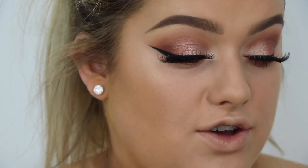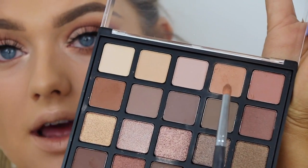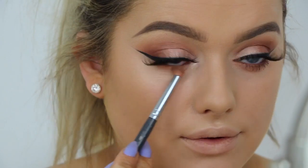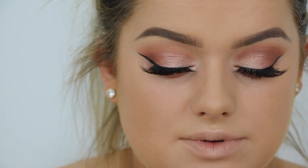You have to bear with me. After I apply stuff in my waterline, my eyes go so bloodshot. Then to blend that in, I'm going to take the initial crease colour that we used, which is a really soft warm brown, and run that underneath. And then we can apply some mascara. This one is particularly good on the bottom lashes, I feel, because of the brush.